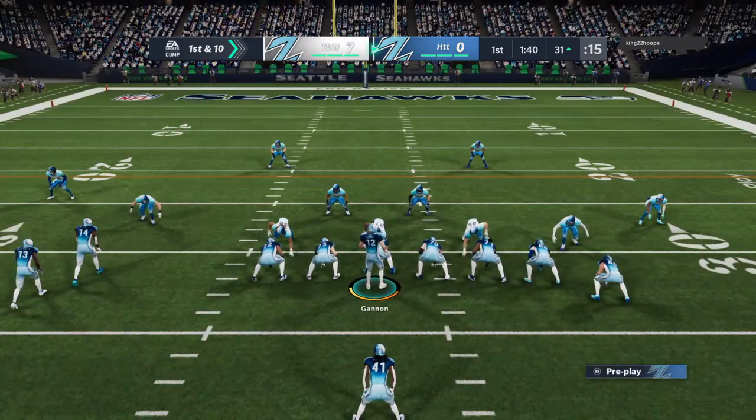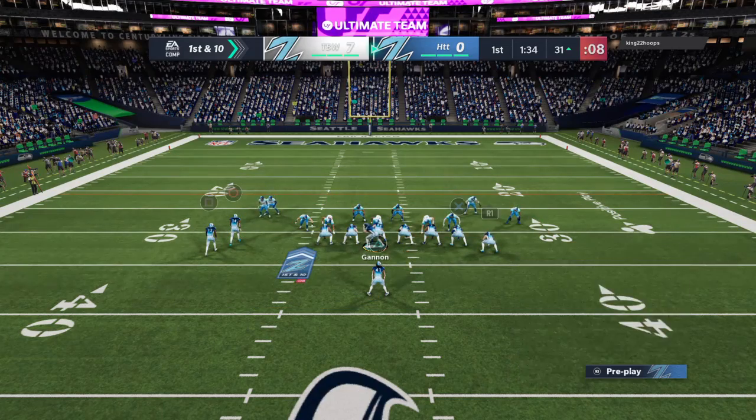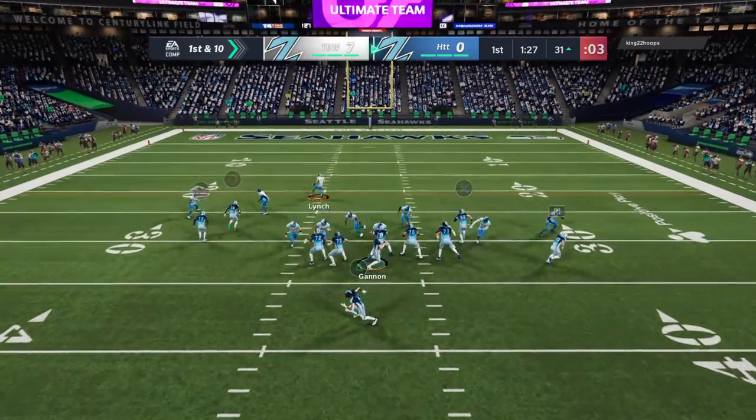On the set. 52. Mike 52. Focus defense. Viking 18. 52's the mic right here, over there, right? 52's the mic. It's our time. 79 Bronco.